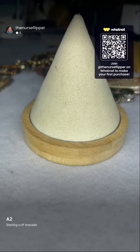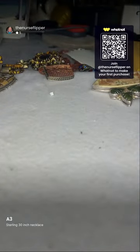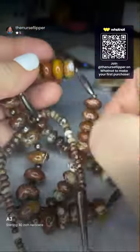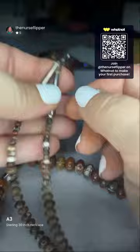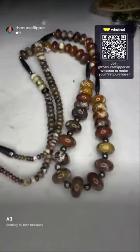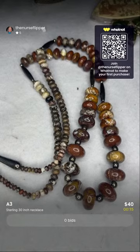Up next, let me find it, since Whatnot doesn't know how to put things in order. This one is one of my favorites. This one is a sterling silver and jasper, and they are all real gemstones. There's your sterling connectors as well as sterling beads throughout. Really, really pretty. This one is a 30-inch sterling and jasper. We're going to start this one at $40 for 15 seconds.